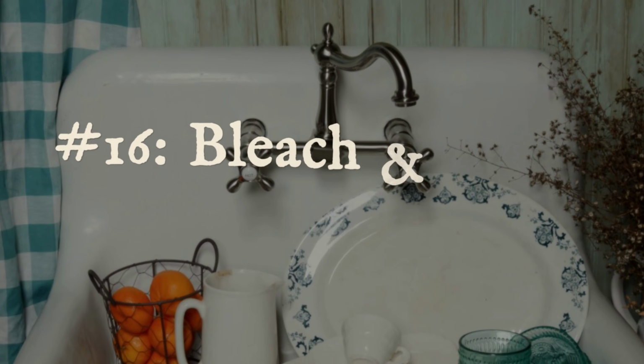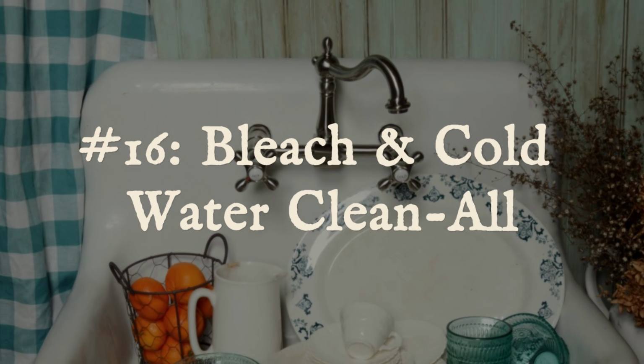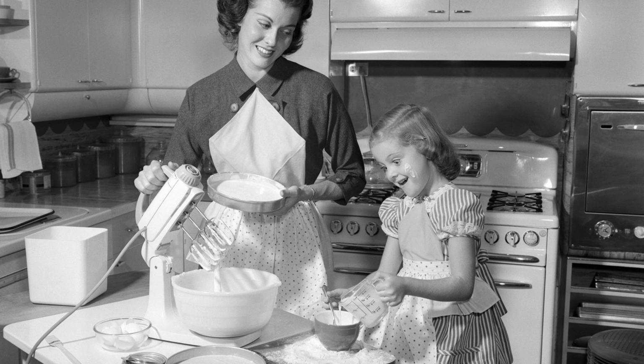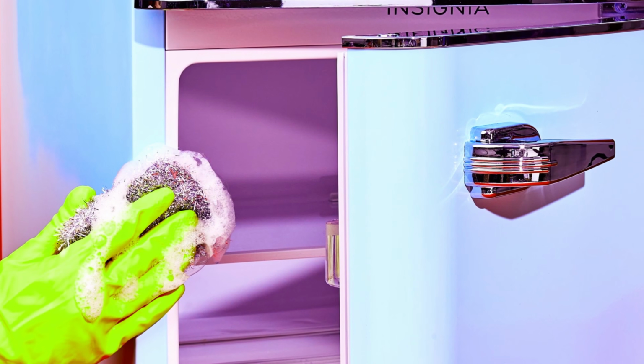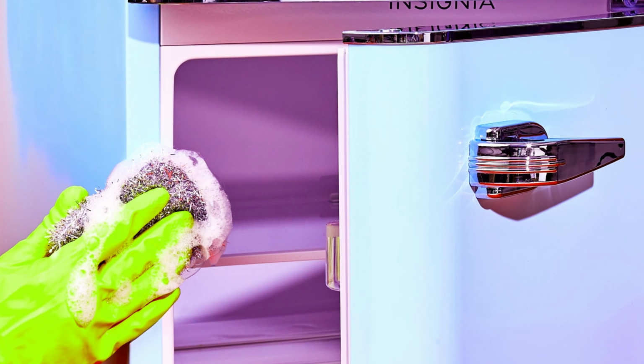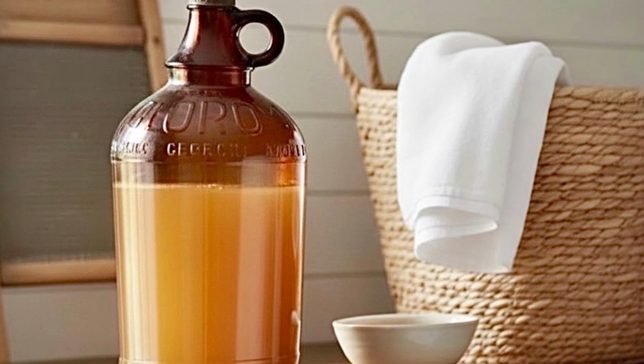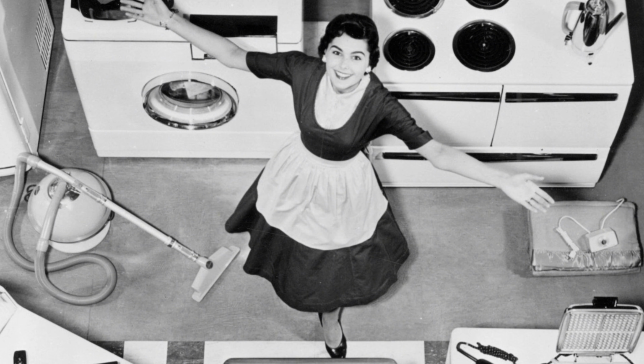Number 16. Bleach and cold water for everything. Thick bleach, Parazone or Domestos, diluted 1 capful to a bucket of cold water, was the universal disinfectant of the 1950s British home. Your grandmother washed floors, countertops, toilet bowls, draining boards, bins, and even the inside of the fridge with the same solution. 1 product, 1 dilution, the entire house sanitized.